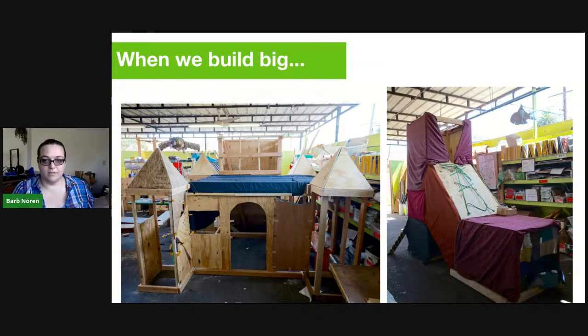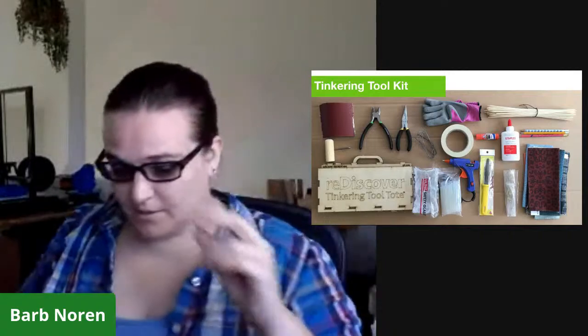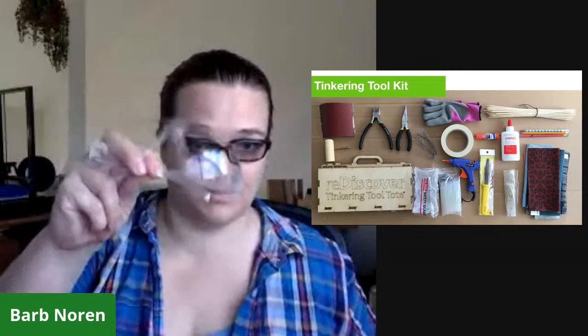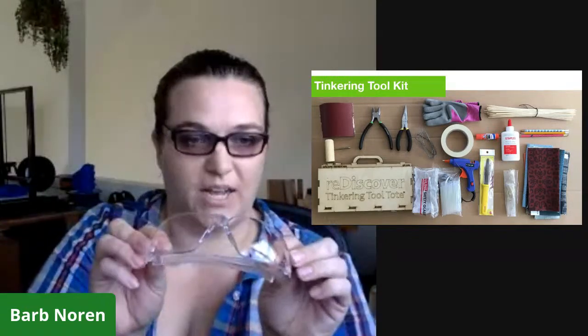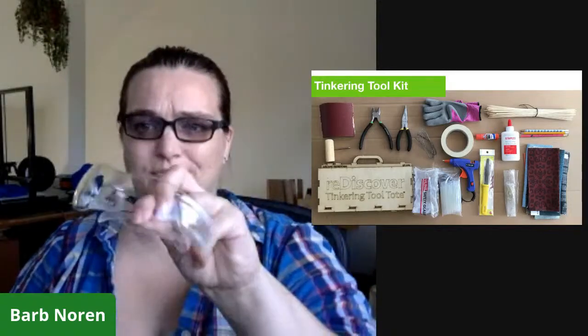So here's the current state of our tinkering toolkit. One thing that was added right away is safety equipment, because these are still tools that could hurt you. So safety glasses for things that go flying. These are ones that we have used plenty of times in the past, and these are the ones that we find fit most kids best.